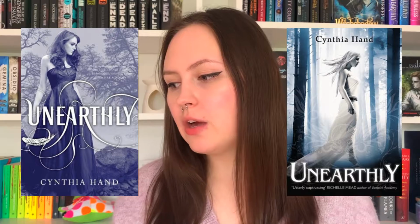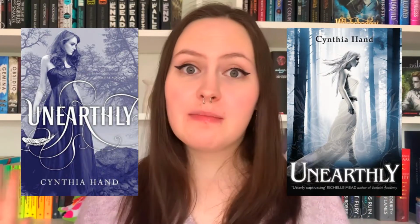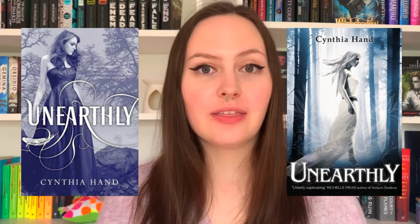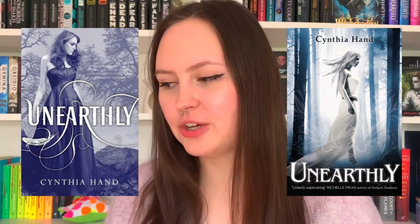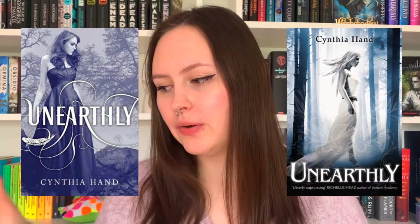So obviously with the UK cover you can see that there's a girl walking through the woods in this white dress with white hair, and I'm assuming again that is meant to be Clara. Clara, as far as I remember, doesn't look anything like that. And also I don't remember her walking through the woods in a white outfit, like a ghost almost. I feel like the UK cover feels more like it could be about a ghost story. Nothing about it really makes me think about angels.